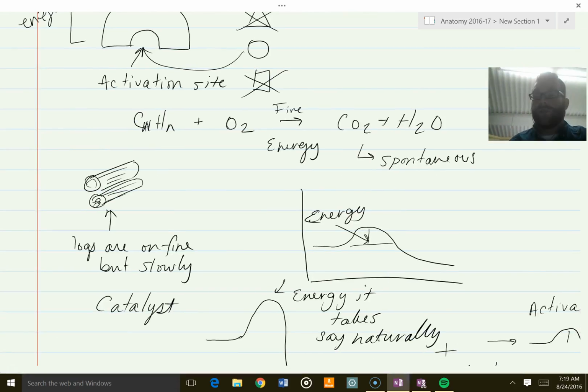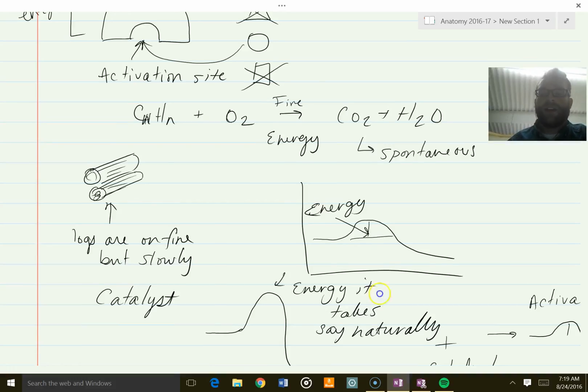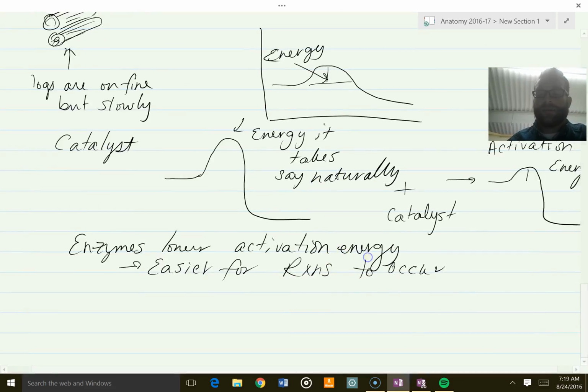Okay, so for reactions, if they require extra energy to occur, enzymes make that energy amount go down or get rid of it altogether and force the reaction to occur. All right, and this causes our enzymes to make our bodies function. So without enzymes, we wouldn't have a lot of our body functions. Things would just not work, right? These proteins are magical in that they make things happen.